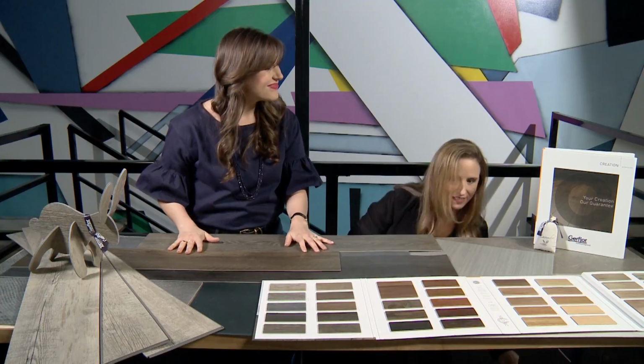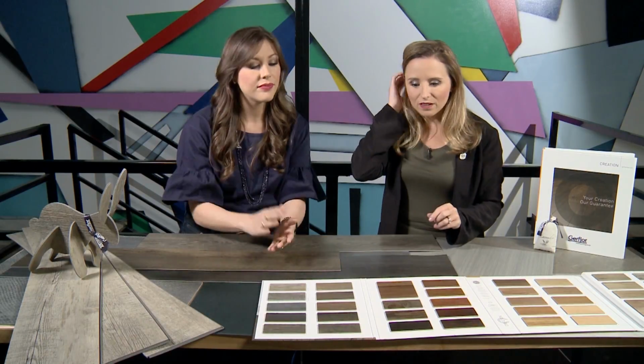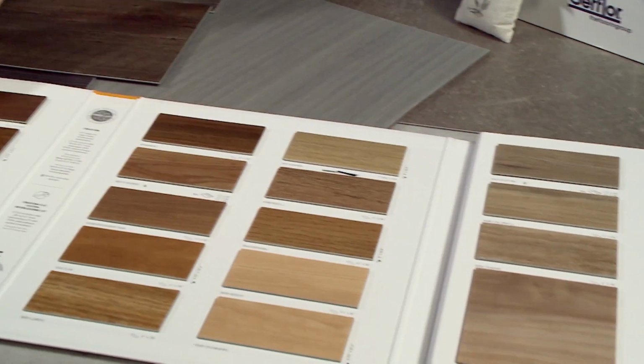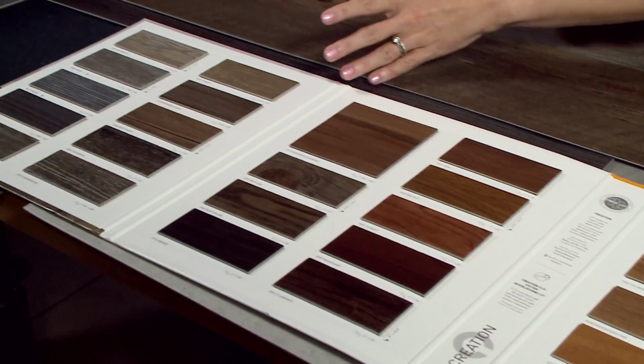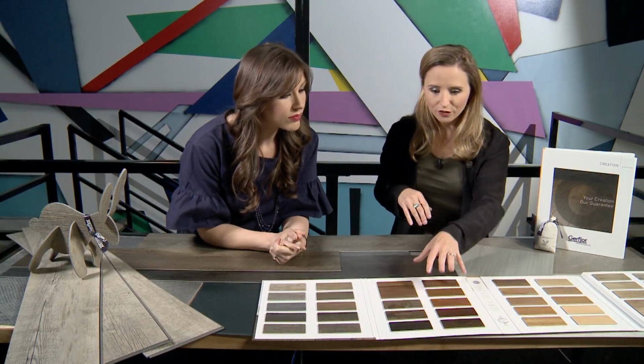Yes. So our best-selling product is our Creation Collection, and it's the line that's actually going to have the most choices. Okay. And the way we developed it, we really tried to cover all the natural colors of wood, the whole spectrum. So you're going to have your natural colors here. You're going to have the honeys, the browns, and what's trending more and more, the dark grays, the grays and the darker browns. Which, of course, is where I fall in this color palette.